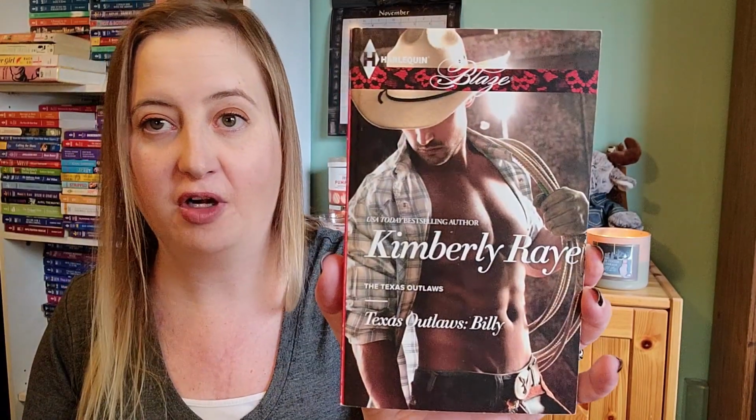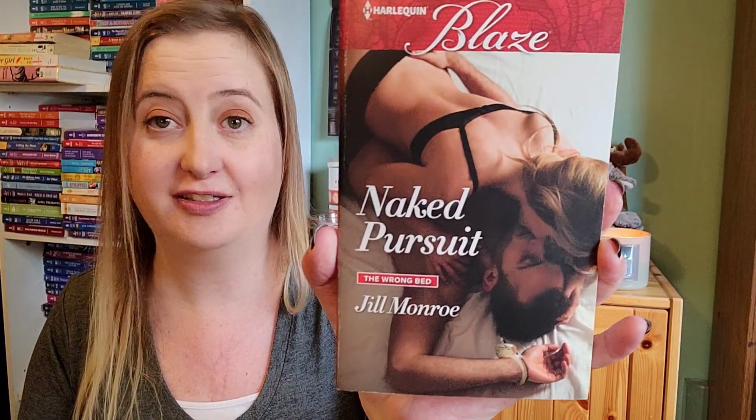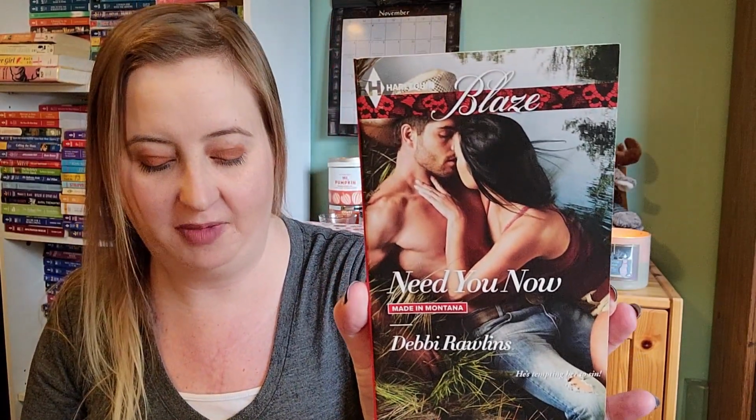Then we have Texas Outlaws Billy by Kimberly Ray, part of her Texas Outlaws series, of course. There's that one. Ooh, this is an interesting cover. We have Naked Pursuit by Jill Monroe, part of the Men in Bed series. There we go. If you guys couldn't tell, clearly the spice level on these is higher than most books. Need You Now by Debbie Rollins, part of the Made in Montana series.